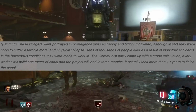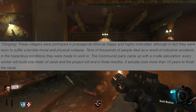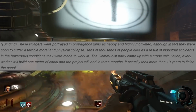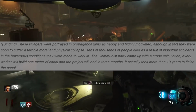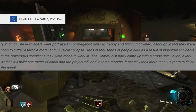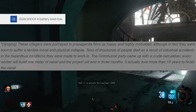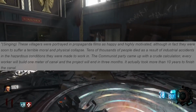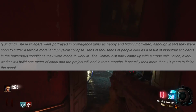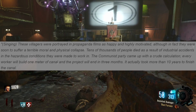These villagers were portrayed in propaganda films as happy and highly motivated, although in fact, they were soon to suffer a terrible moral and physical collapse. Tens of thousands of people died as a result of industrial accidents in the hazardous conditions they were made to work in. The Communist Party came up with a crude calculation that every worker will build 1 meter of canal and the project will end in 3 months. Yet it actually took more than 10 years to finish the canal.